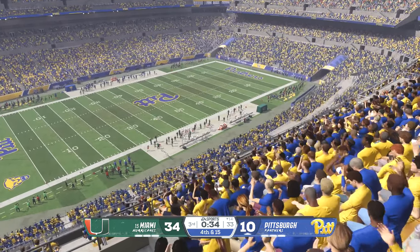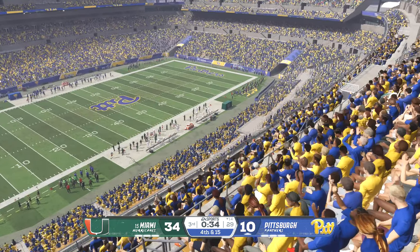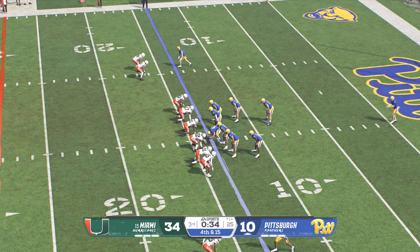Now they're putting themselves in these 3rd and long situations, and it's simply not a recipe for success. They can't keep this up as this game wears on. And the Panthers will have to punt this one away.